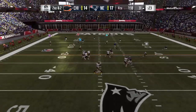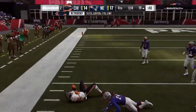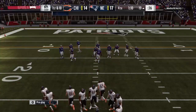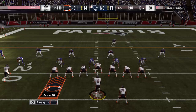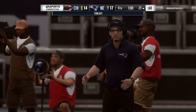Back to throw. Throw left side complete. That's Burton. And inside the 20 before he's brought down. Trubisky finding the former Eagle Burton for the Chicago first. I tell you, it has not been his best day throwing the football. He really needs to piece something together here. All will be forgiven if he leads them into the end zone.